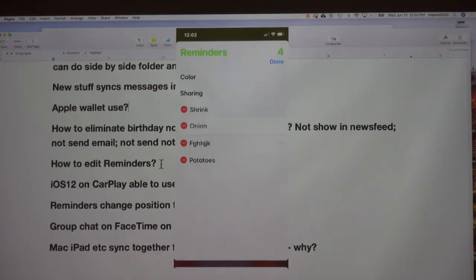Did you do a hard reset recently? I can try that again. I haven't done it since I got the new phone. Anybody else have that problem with reminders? It looks like, because I drag them and they move fine. Yeah, it used to happen like that, but lately it's just been buggy. I do a hard reset. Yeah, that might fix it.